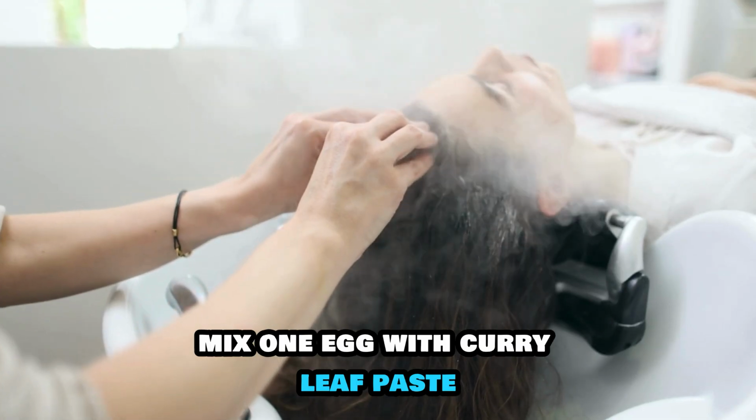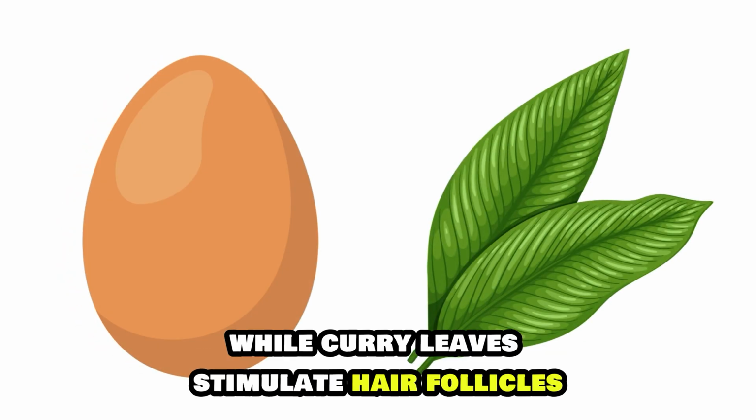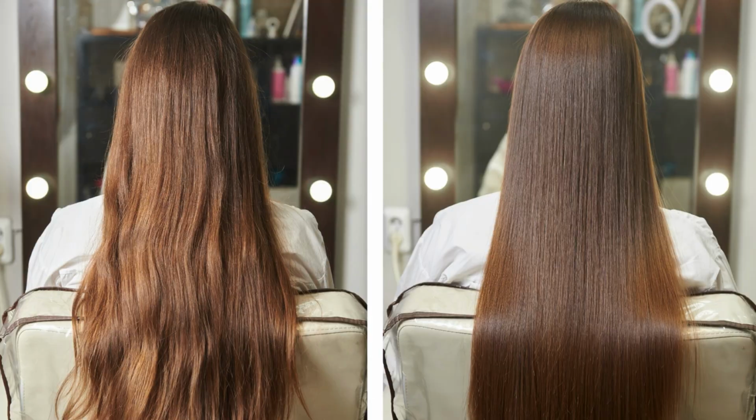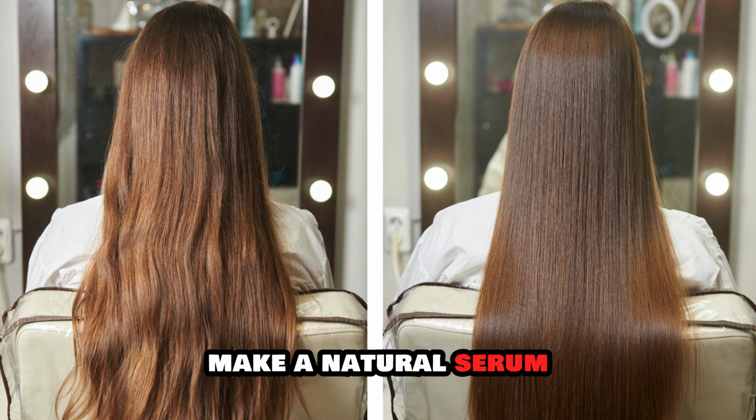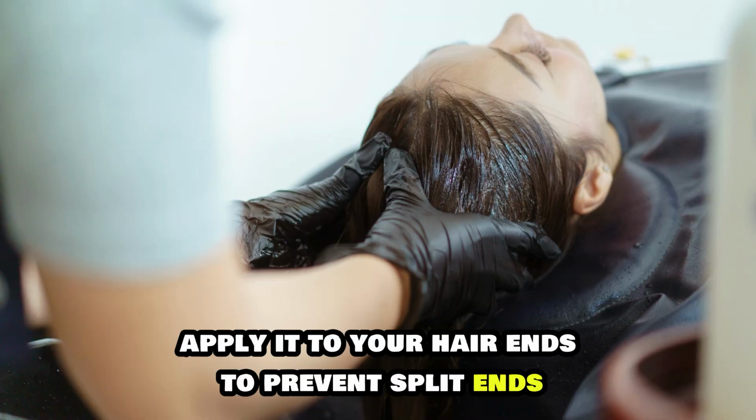Mix 1 egg with curry leaf paste for a protein-packed hair mask. Eggs are rich in keratin, while curry leaves stimulate hair follicles. Use this mask once a week. Make a natural serum by blending curry leaf extract with aloe vera gel. Apply it to your hair ends to prevent split ends and add shine.